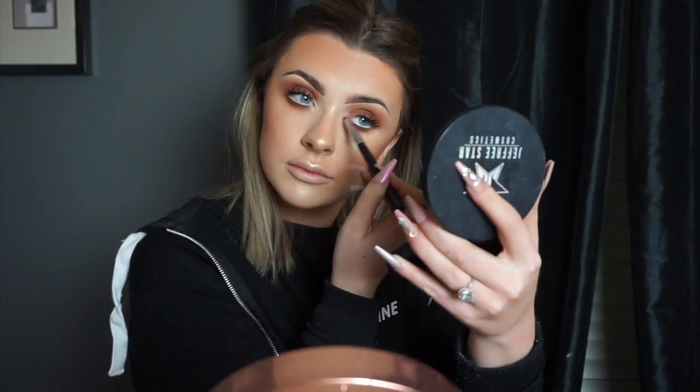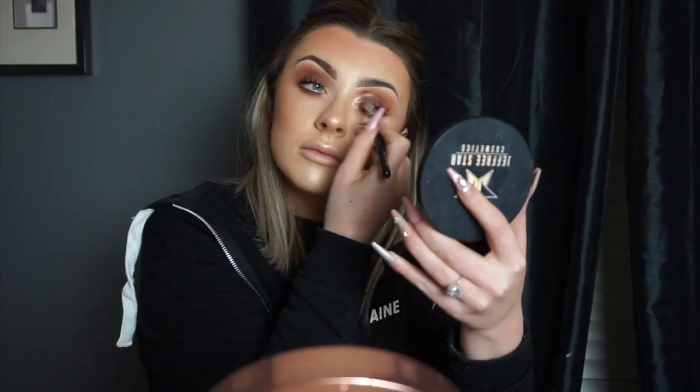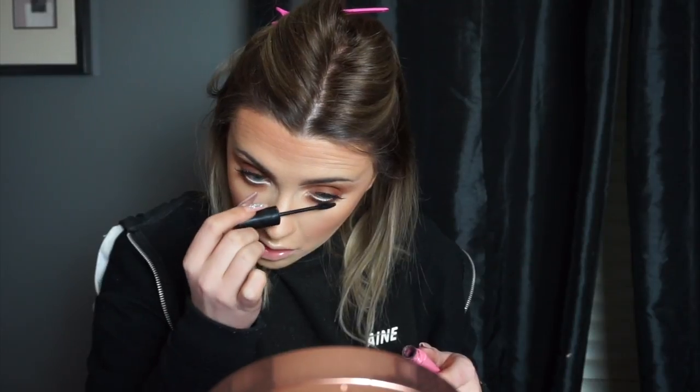And then I'm going to go in with a little bit of the Uranus Skin Frost and place that in the inner corners just to really brighten everything up and make it a wee bit more glowy, even though we don't really need to. And then lastly, I'm just going to go in with my mascara and coat my bottom lashes.